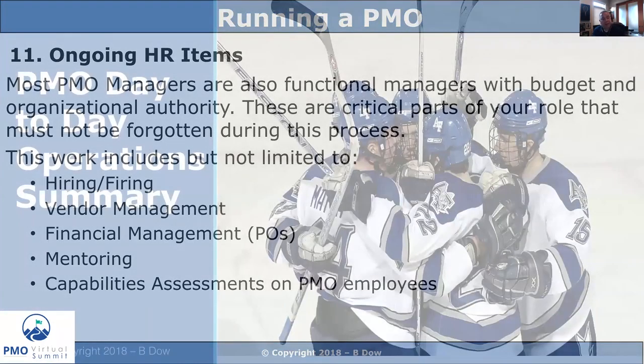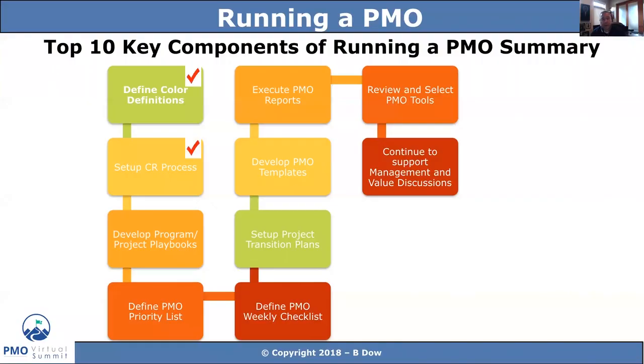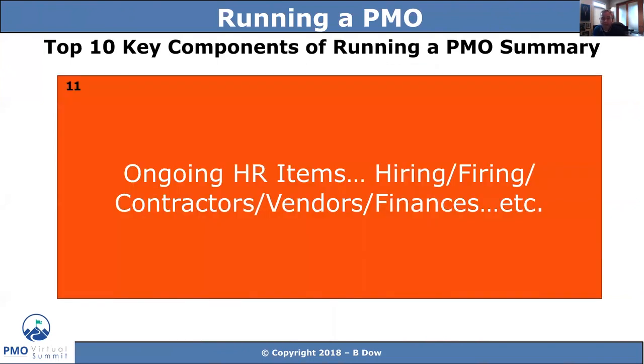So to summarize the day-to-day, we defined our colors, we set up our CR process, we've executed the reports, right, check, check, check, check, check. We've got the main components of running a PMO up and running and established, and now it's a matter of continuing to refine them and better your PMO on a day-to-day basis. And that 11th step is part of the DNA of every hiring manager around the POs, hiring the vendors, the contractors. That's a major component for most PMOs, so you don't want to forget that 11th step as well.